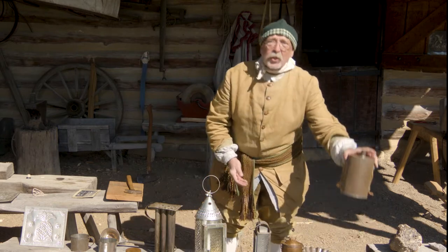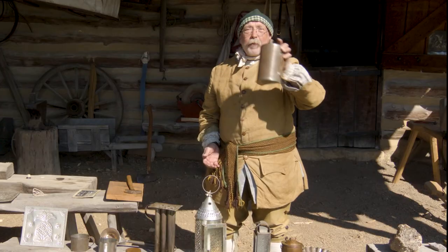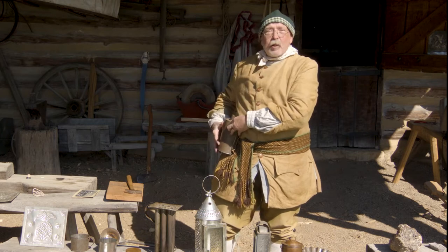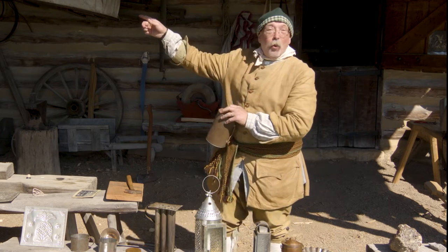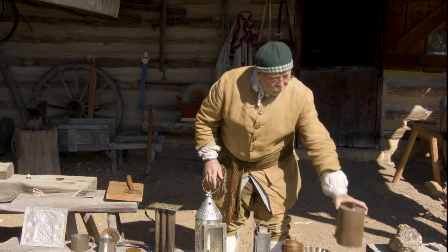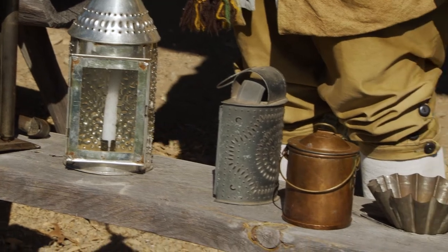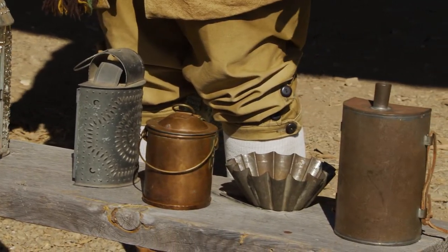And who knows what this is? It's a canteen. I can tie it to my sash, fill it with water. There's no water on the top of the mountain. So, canteen filled with water. So that's what you would manufacture if you were here as a tinsmith.